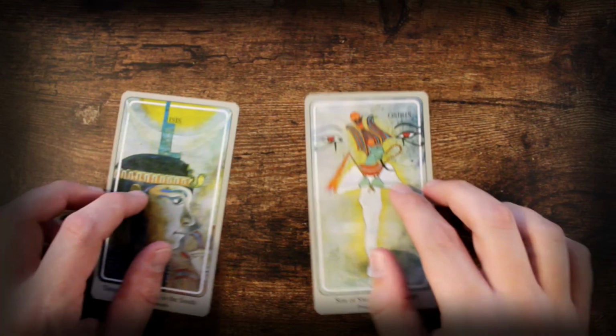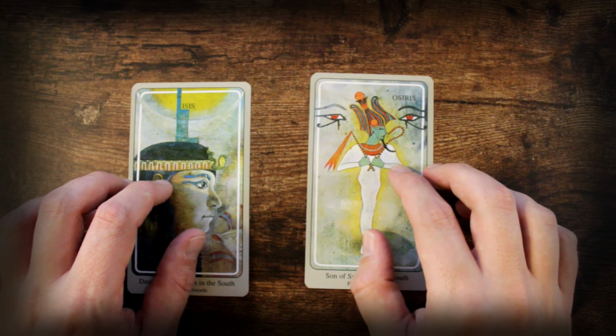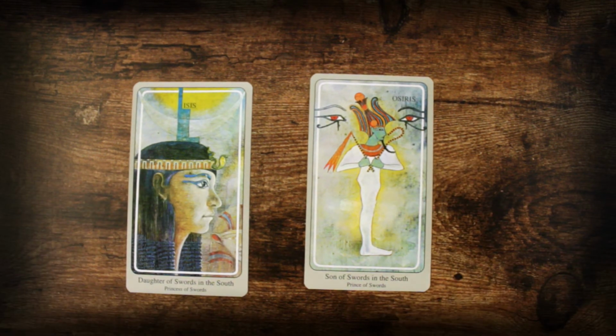Here we have the daughter and son of swords. The daughter of swords is Isis, who appears repeatedly as a symbol for the high priestess. Pollock writes that Isis is capable of filling traditional female roles, but she is not passive, nor is she dependent.